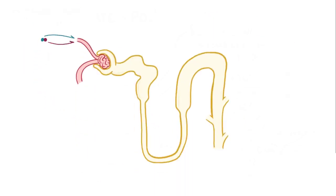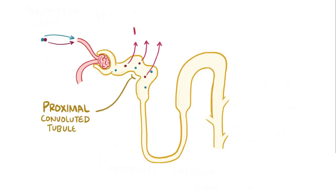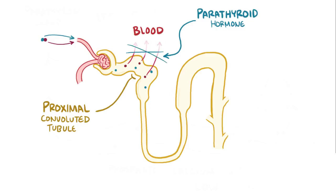These two then make their way to the nephron of the kidney, and at this point in the proximal convoluted tubule, phosphate usually gets reabsorbed back into the blood via sodium phosphate cotransporters. It turns out, though, that parathyroid hormone also shuts this down. So this means that phosphate's left in the lumen and eventually gets sent out in the urine.